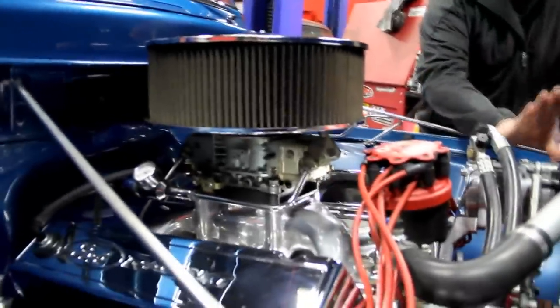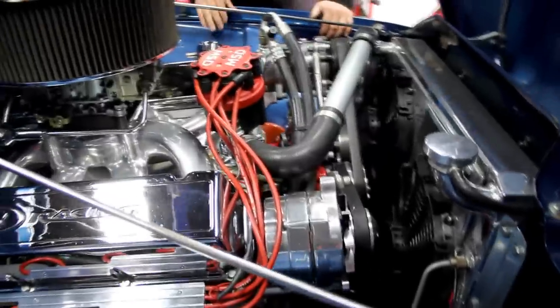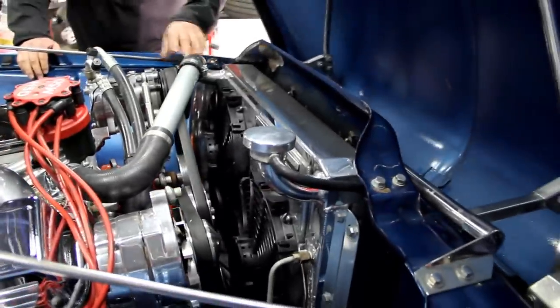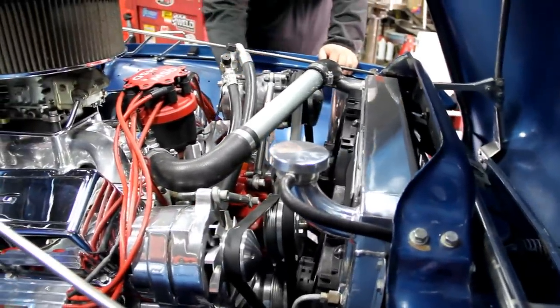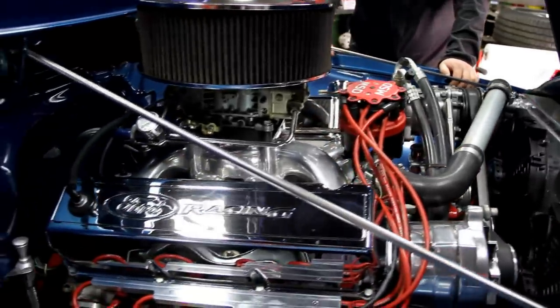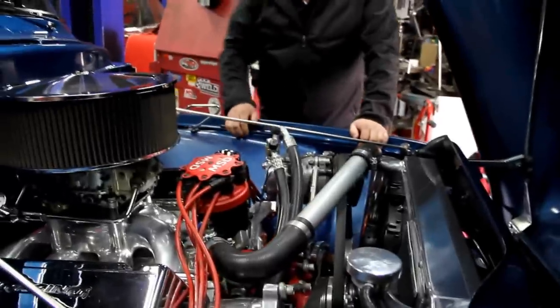Of course, we've got a polished up AC condenser or compressor here. Take a look at the radiator, all polished up. Got electric fans on it. Got a chrome alternator, chrome power steering pump, billet aluminum pulleys. Got the blow off tank here for the radiators all chromed up.